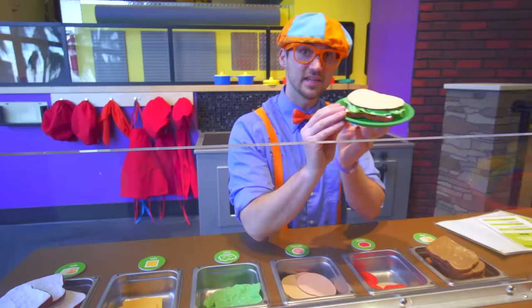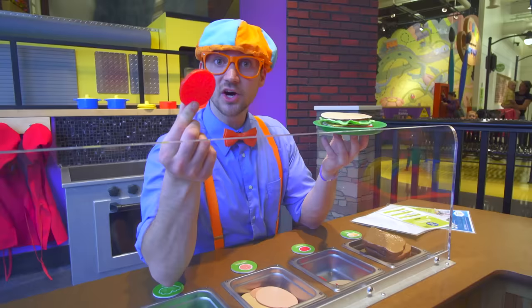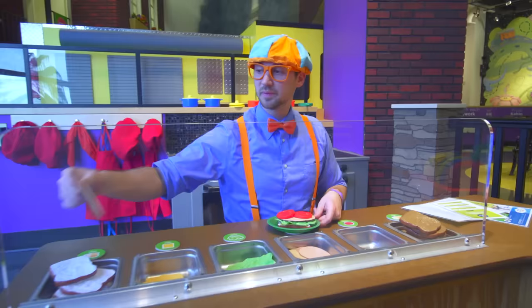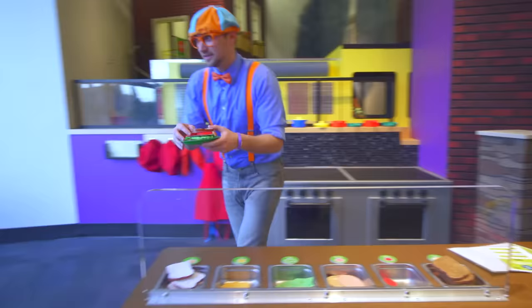What else could it use? How about some more vegetables? Yeah, like a tomato. Yum. Actually, let's put 2 tomatoes on. 1, 2. Okay, now all we need is another piece of bread. Okay, this looks so tasty. Let's go serve it again. All right, here you go.